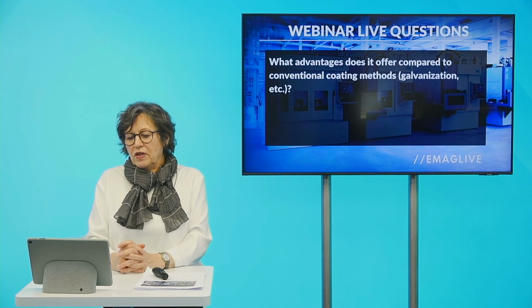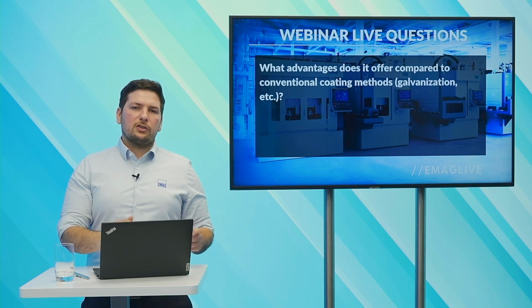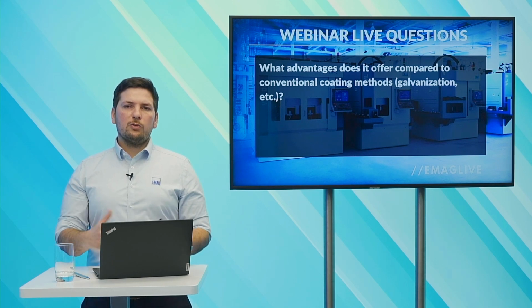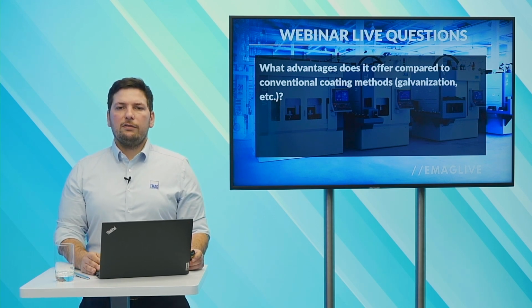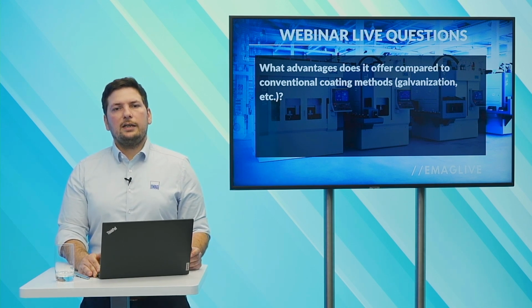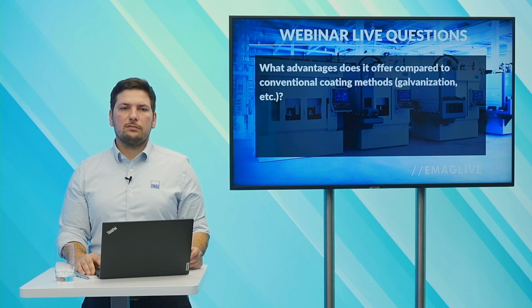We received an additional question. What advantages does it offer compared to conventional coating methods, galvanization, etc.? Okay, yes, there are some options I mentioned in our presentation. There are other coating methods. We decided that we want to go in the direction of laser cladding, because experience shows that it has the best wear results, so also the longest cycle time. And with the material mix of the stainless steel and the carbides, we also have an anti-corrosion function directly included in our process. So from our point of view, and also what the market shows, laser cladding and grinding shows the best result on the cars and the test benches. Okay.